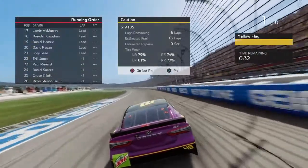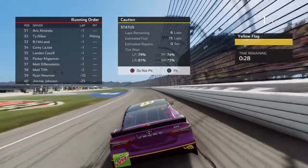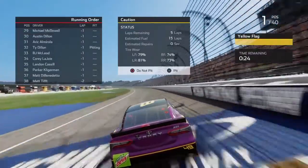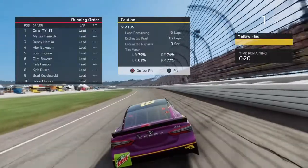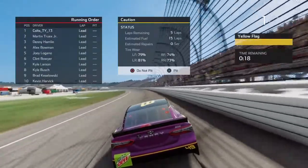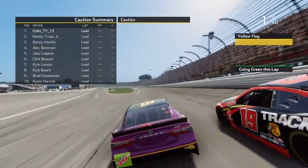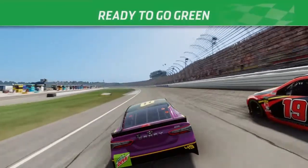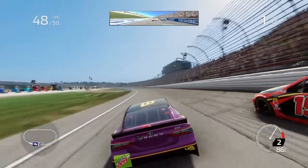Same thing here. Looks like Eric Jones gonna get the free pass. Looks like Ryan Newman had issues in that last caution. Looks like this time Ty Dillon must have had issues. So, I don't know if we're going into overtime or not. No, so it's going to be a 2-lap shootout, but it's not going to be an overtime. So just like the first Michigan race, we're going to have a 2-lap shootout to decide this race. And green flag's back in the air.